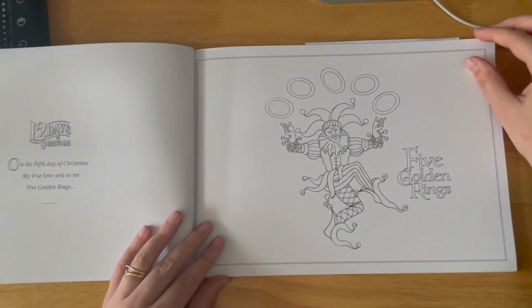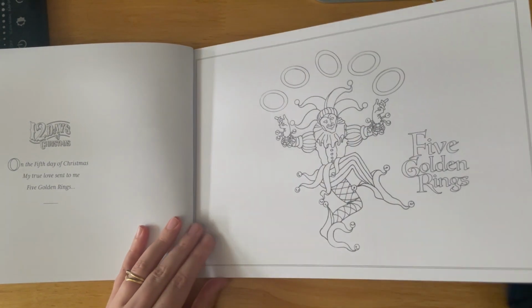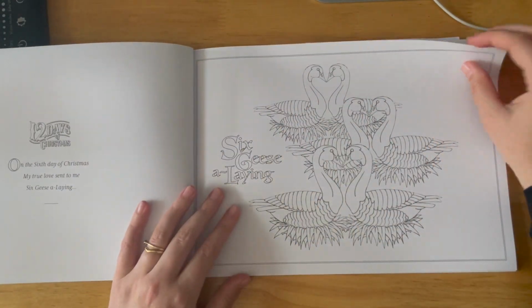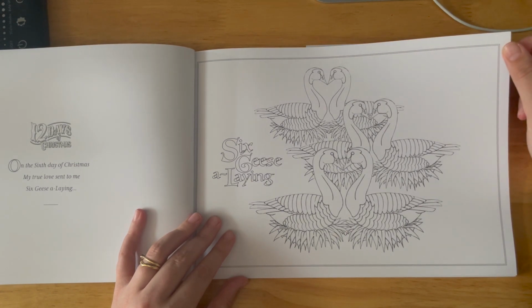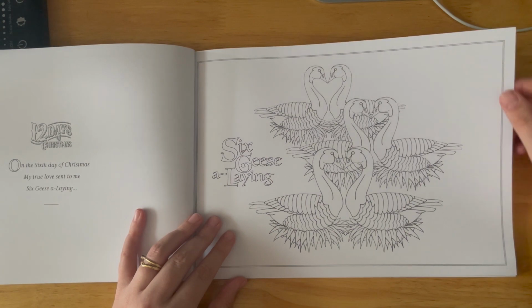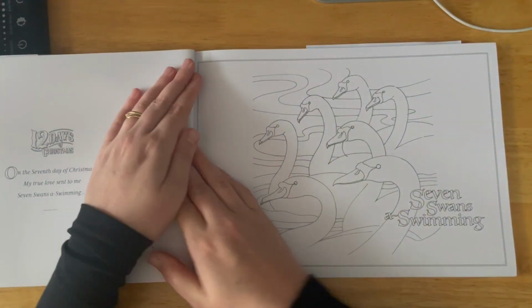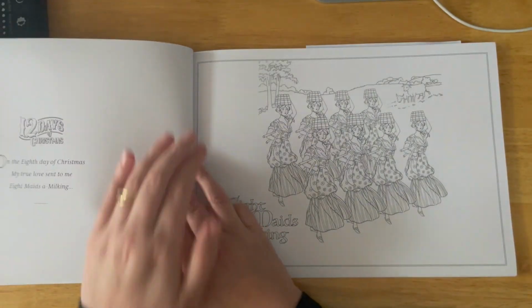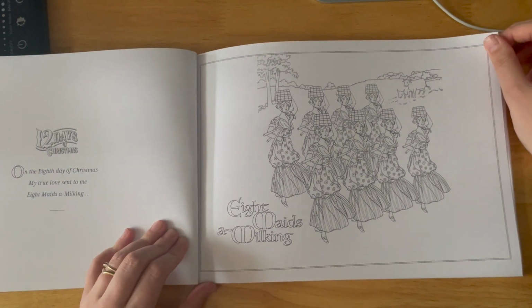I'm not actually entirely sure how much these retail for. I have not looked. Obviously, these were provided to me, these were gifted to me, so I didn't pay for them. They only went live yesterday, and I've not actually looked. You've got some quite simple ones, and then you've also got some quite detailed ones, which is quite nice.